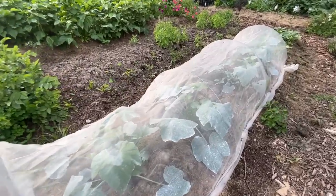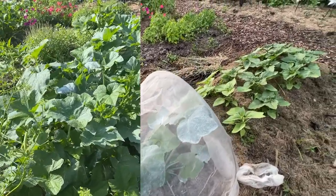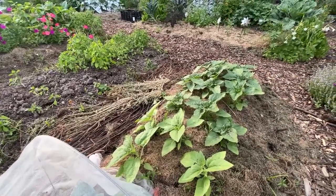More winter squash here. Again, these have grown massively in just a week. I had to take the covers off yesterday. Dwarf sunflowers.